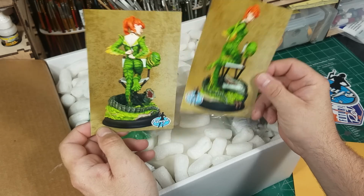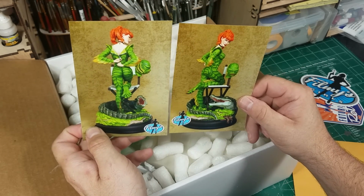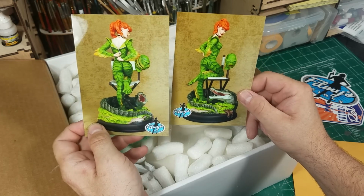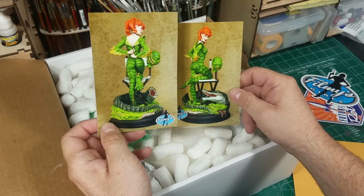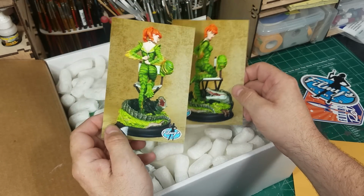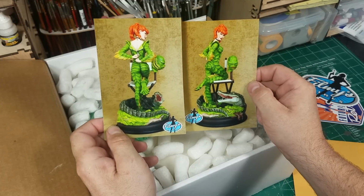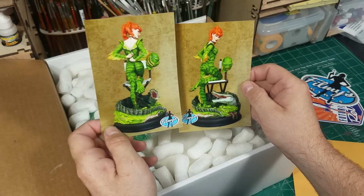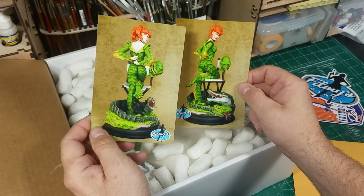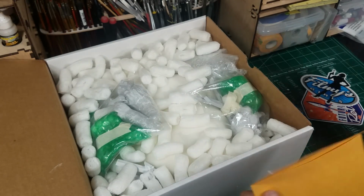Good color reference. I tell you what, the pictures don't do the piece justice, because in person, it looks great in the photos, but in person, she looked really, really amazing. It's hard to show. I'm a photographer by trade, and even the photos I do, a lot of times don't show all the subtle details in the piece. So these look really good, but in person, she looked even better. So we'll put those back in the envelope.